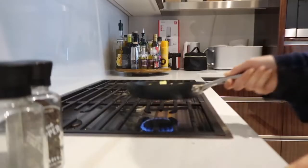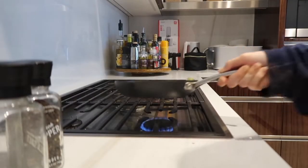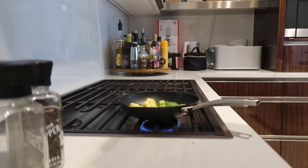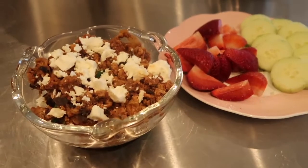I feel so professional when I do this. Like I'm a literal chef in a full-on restaurant. Kind of cool. If Gordon Ramsay could see me now. Just kidding.